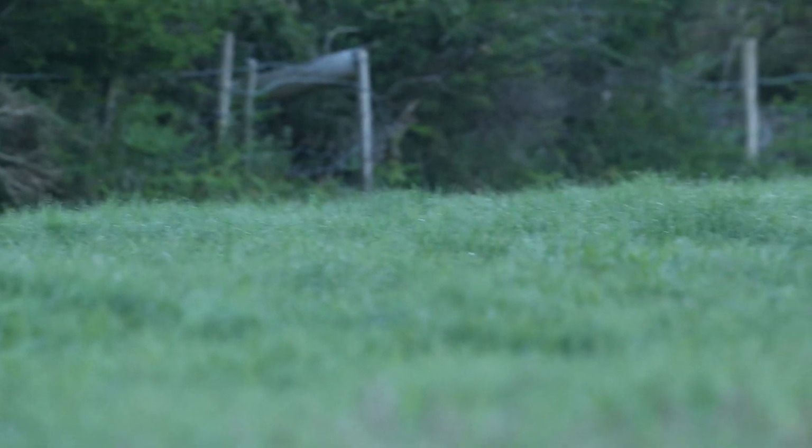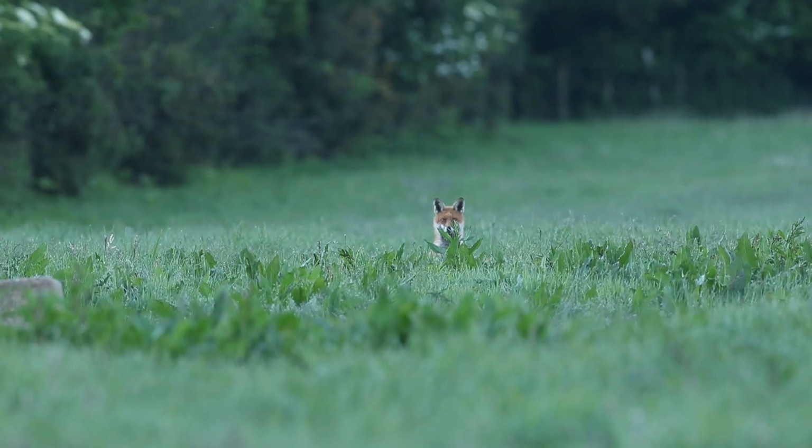Seems to have gone to cover. That'll be why. There's the adult fox. Looks like it's obviously communicating and telling the youngster to go to cover because they're not quite sure. He's back, obviously got his eyes on me.